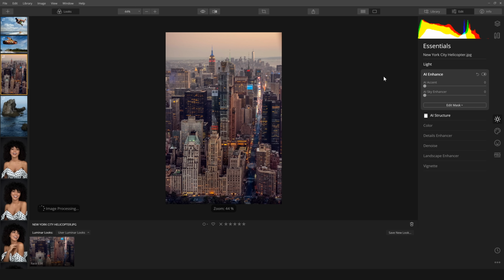And it's not adding a ton of noise or haloing. And if I toggle this on and off, you can see how much sharper and better it made the image look, especially at this size for web. Let's pull up one more image.